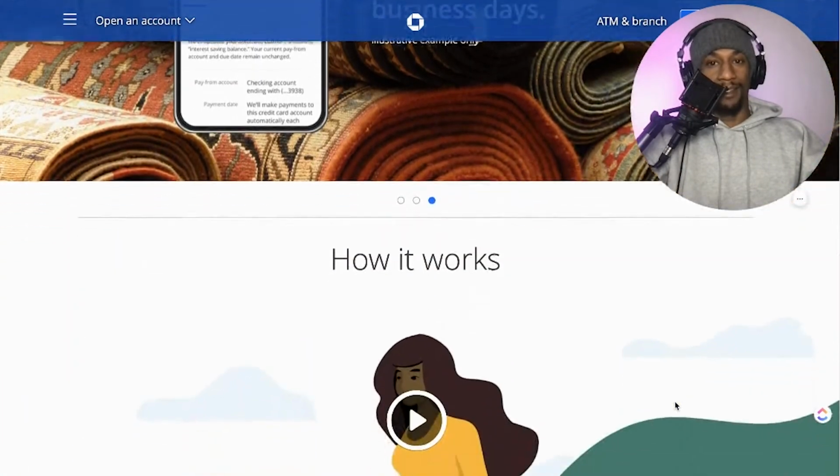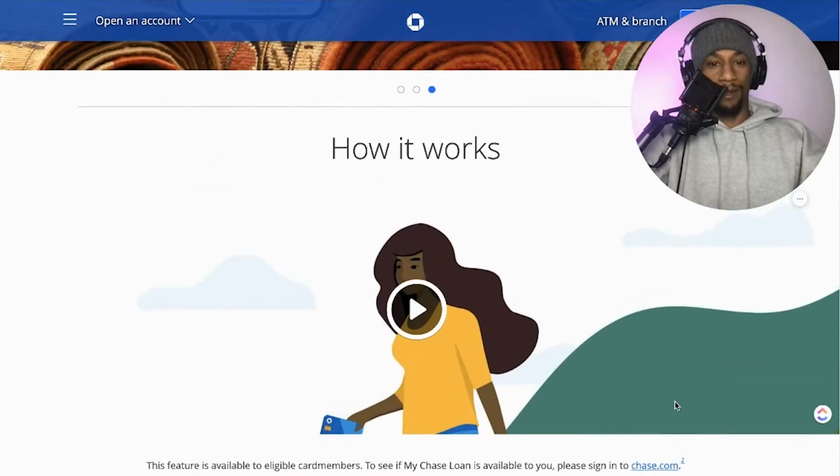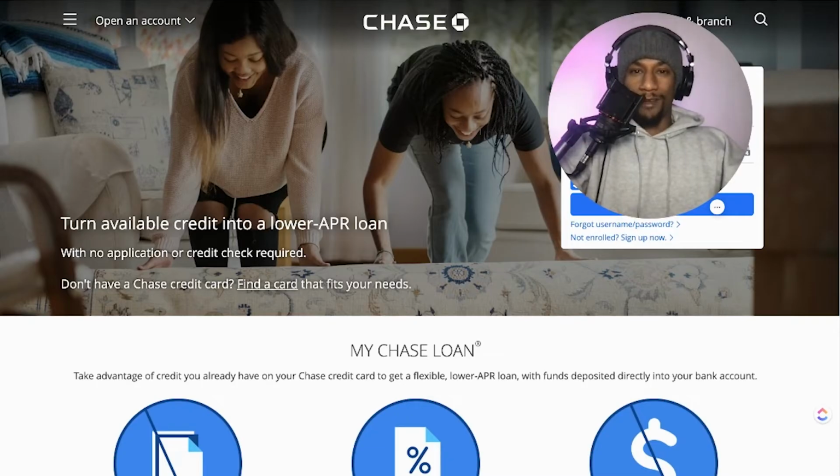It's that simple. Now, again, I don't really understand why more people aren't talking about this. I think it might be a game changer for those of you out there who know you just need access to some cash for a short period of time, and you know that you can pay this back in this duration. The APR, at least what I'm looking at on this letter.